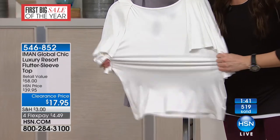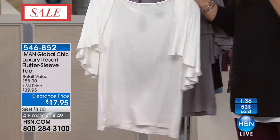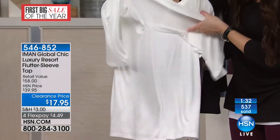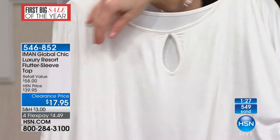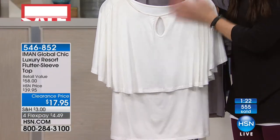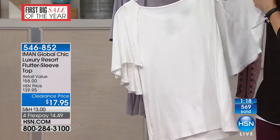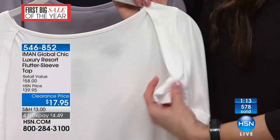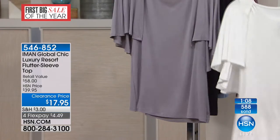All right, this flutter sleeve top is absolutely soft and beautiful and gorgeous in the ivory. Again, I just think it's so angelic. Let me show everybody the back again so that you can see. It's just this beautiful overlay. It kind of gives you a very classic old Hollywood cape effect, if you will. I love that Iman added that little keyhole detail just for that extra design element. And then you have this overlay that just is so gorgeous on the shoulder. Isn't that pretty? And all of it is stretchy. All of it is super soft. So that's the ivory again.